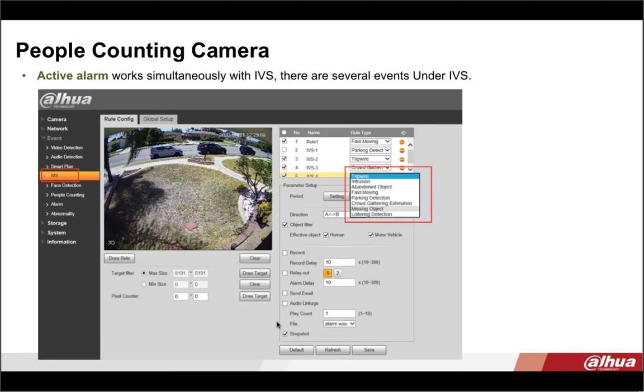The active alarm works simultaneously with the IVS rules, and there are several events under the IVS. You have your tripwire, intrusion, abandoned object, fast moving, parking detection, crowd gathering estimation, missing object, and loitering detection. You could utilize the active alarm with any of those IVS rules.